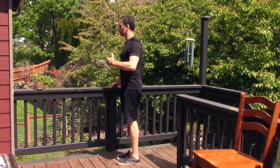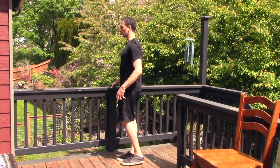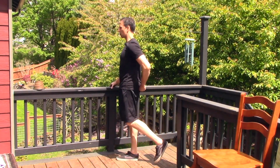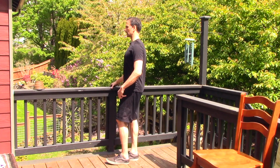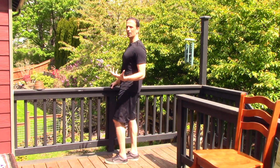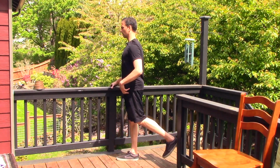Once again, good posture, chin tuck, scapula in the back pocket. I'm working my left glute, and I'm going to bring it behind me and really squeeze that muscle hard and then let it relax. Squeeze and let it relax. Remember, always know and feel the muscle that you're trying to work. Then you know you're in the right area. Hold, back down. Obviously the same thing on the other side.